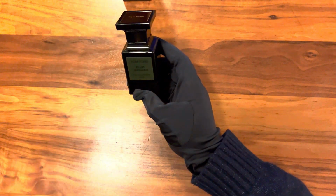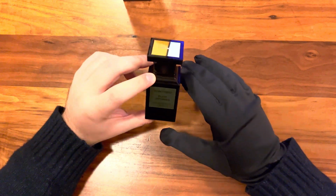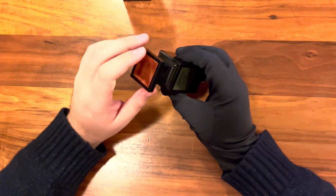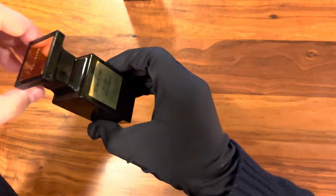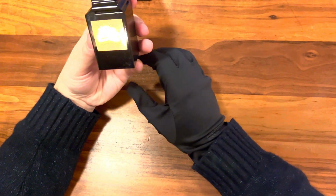Simply stunning fragrance. What's important to know about this fragrance is that it is discontinued, so you cannot get it anymore. If you're lucky and if you see this pop up somewhere, please triple check if it's a legit bottle, because there are some fakes out there. And if you're convinced that this is the real deal, then please go ahead and buy this.